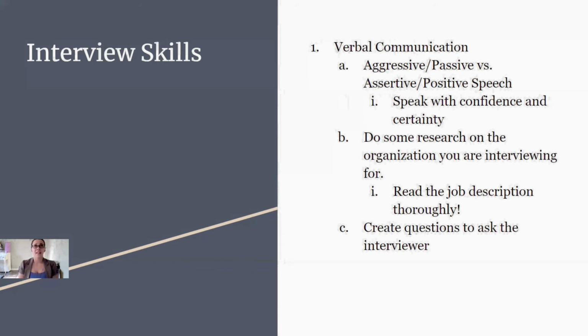So another thing is that if you're going in, let's use Little Caesars again, and they're like, well, we need a front counter person. We need you to be enthusiastic, friendly, always smiling. If you ever drive through a McDonald's drive-through, you'll see "hiring now, smiling faces." They really do want that.